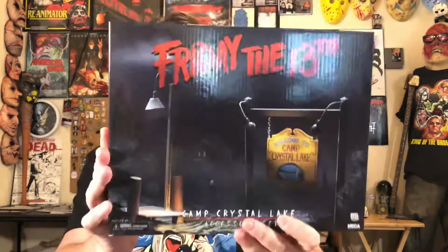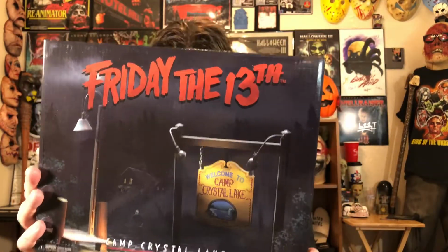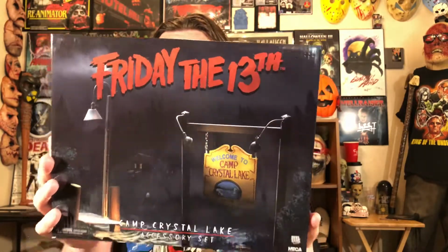And then finally, this. Been wanting to get this so bad. And when I would find it at like FYE and it was $30, I wasn't willing to pay $30 on it. It's just too much for me. But it was $24.99 minus 15%. It was like $21. I had to pop on it. The Friday the 13th Crystal Lake Accessory Pack. Fuck yeah. Super stoked to have this.